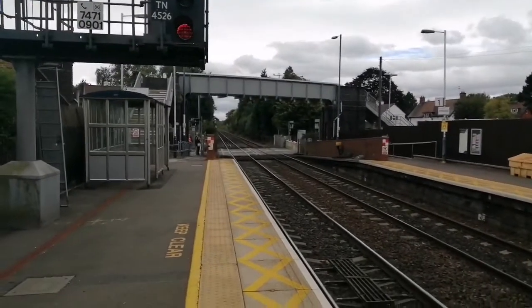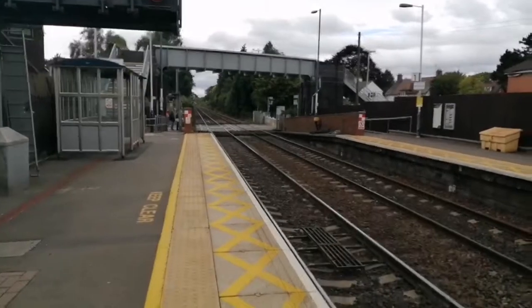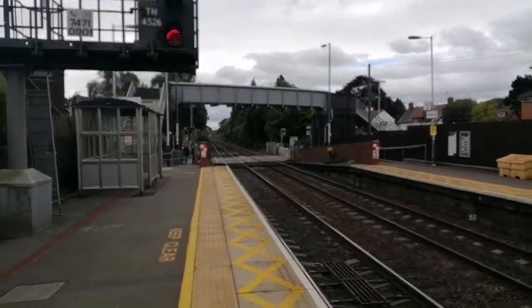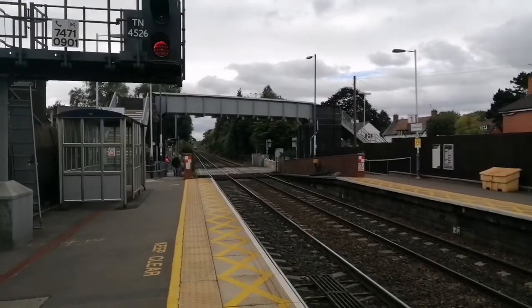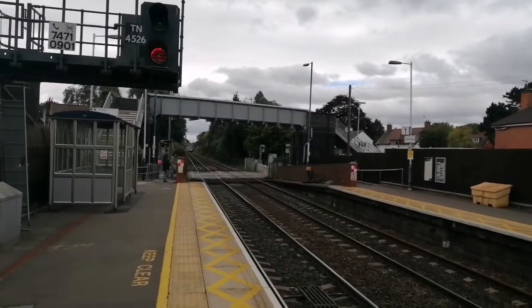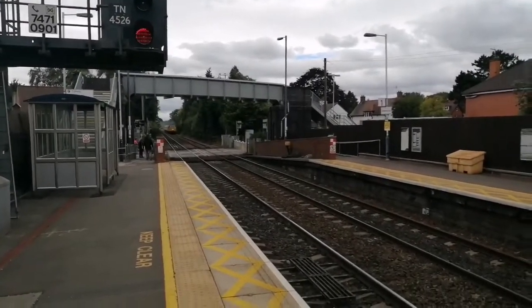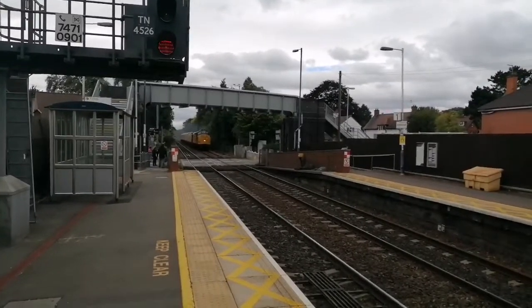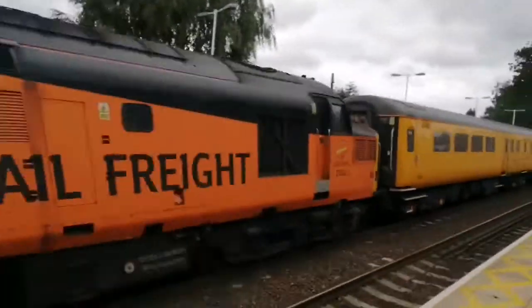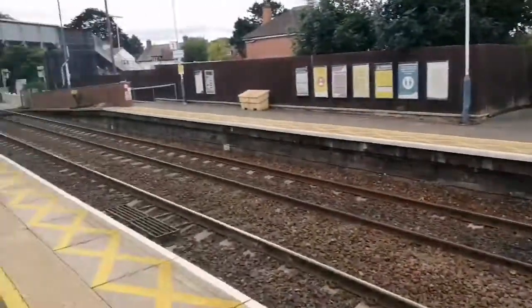Hold on, what is that? Oh, whatever it is, it's certainly clagging a lot. It's a 37. It is a 37. And that's clagging a lot. 37175 and 37254. Now that was great.